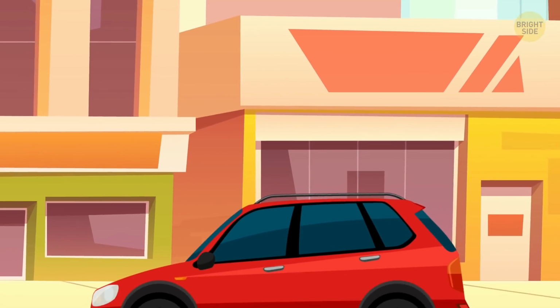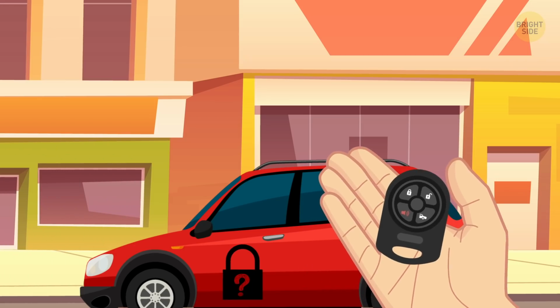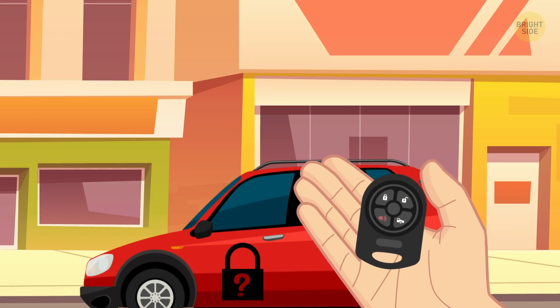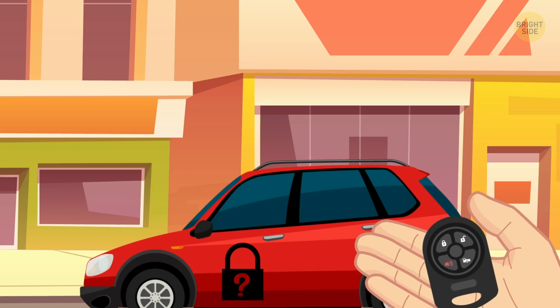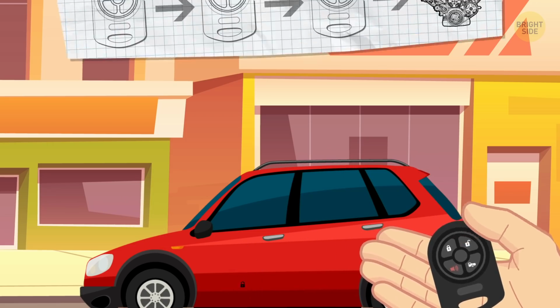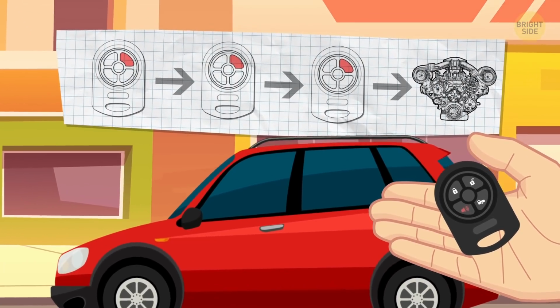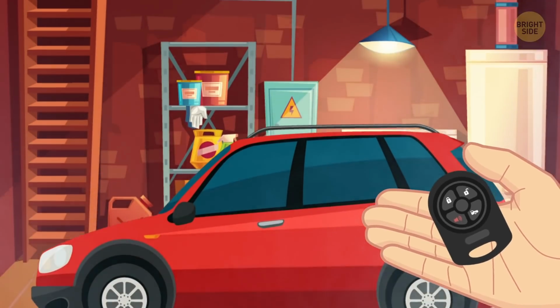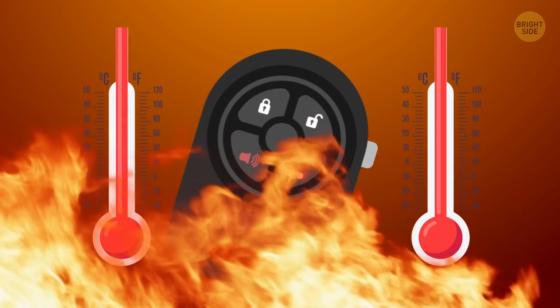The same applies to the number of times you press the buttons. Let's say you're walking away from your car and you can't remember if you locked it. You press the lock button again, but this time you don't see the lights flashing, so you decide to press it one last time. This sequence could activate your car's remote engine start, and things could go downhill fast, especially in a closed garage. Key fobs aren't built for extreme temperatures either.